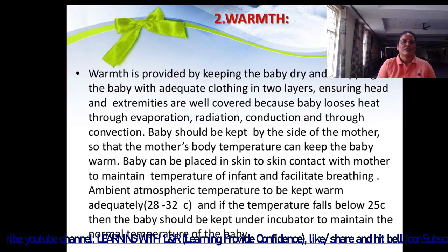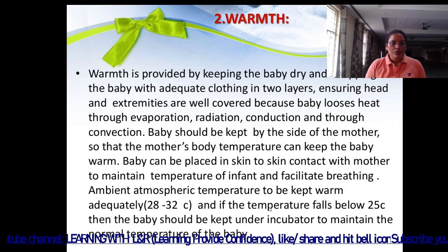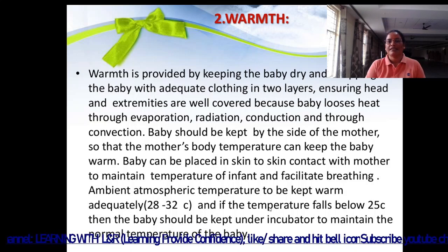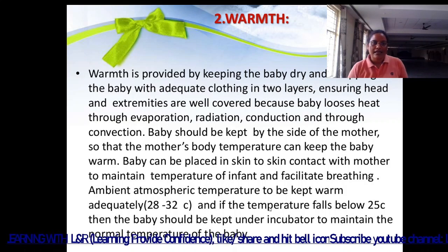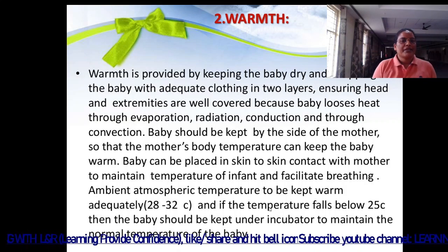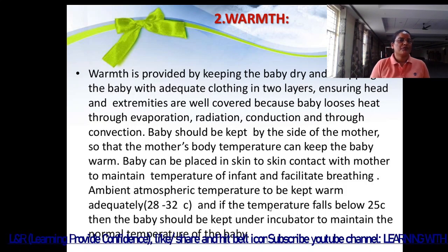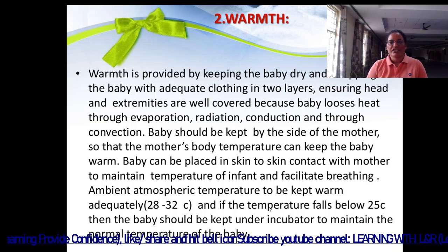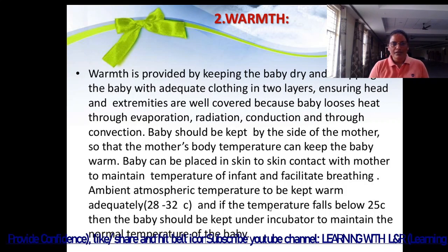Then warmth is very important for the newborn, because most of the newborn die only because of hypothermia. That's why warmth is much more important than anything else. Warmth is provided by keeping the baby dry and wrapping the baby with adequate clothing in 2 layers. Ensure head and extremities are well covered, because baby loses heat through evaporation, radiation, conduction and convection.